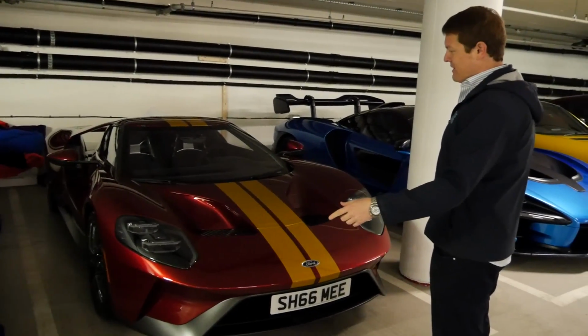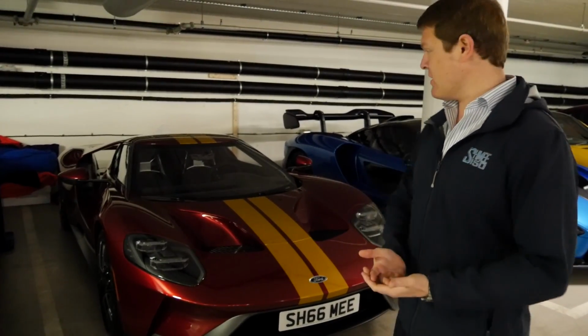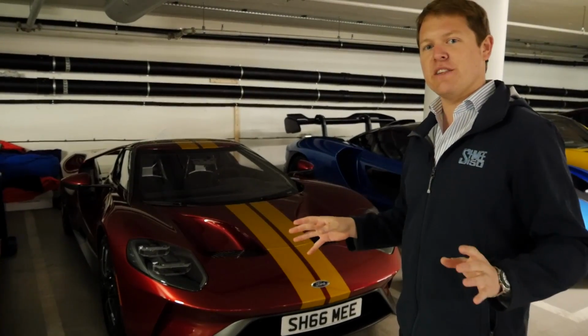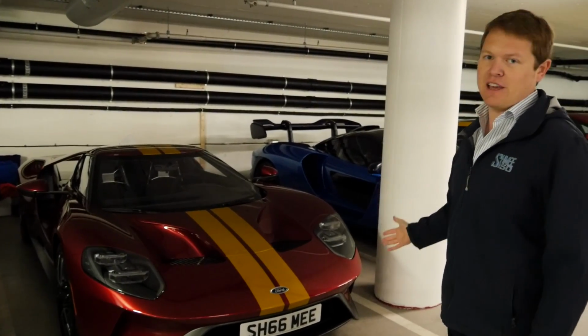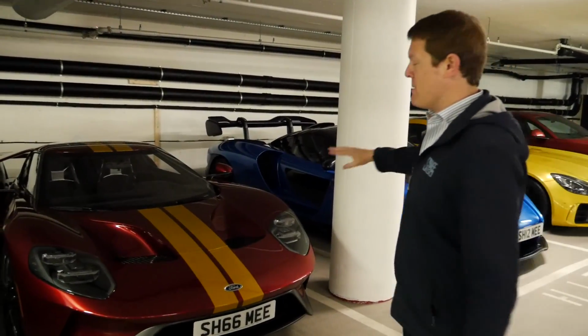It's a funny project because it's built by Multimatic, who are effectively a race team rather than a normal traditional factory. So things are done in different ways, which I love because it's more personal, it's more of an experience, but looks-wise, it's one of the best-looking cars you can get. It looks crazy. We literally have Beauty and the Beast here. Yeah. We'll get to the Beast in a second.